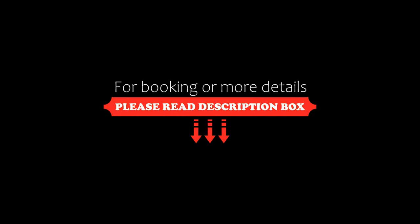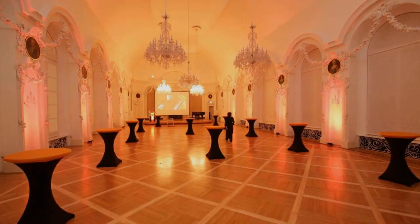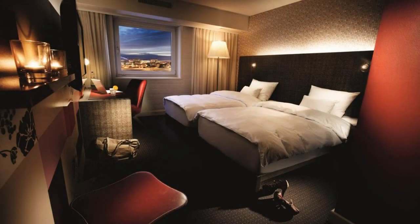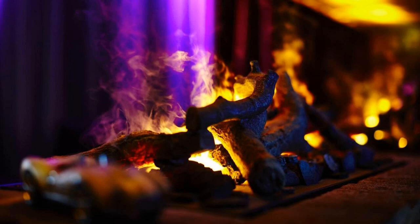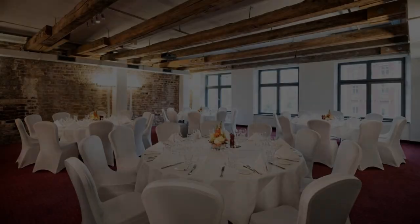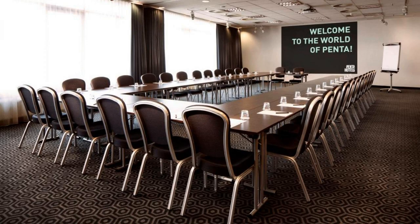The check-in time of this hotel is 3 p.m. and the check-out time is 12 p.m. Pets are allowed in this hotel. The hotel accepts major credit cards and reserves the right to temporarily hold an amount prior to arrival. Guests are required to show photo ID and credit card at check-in.